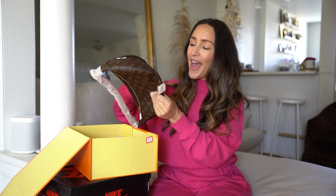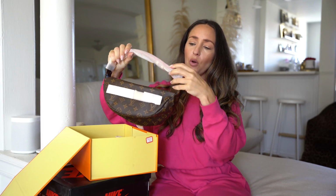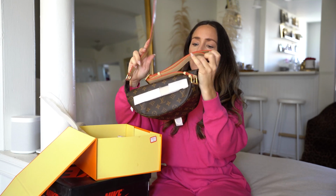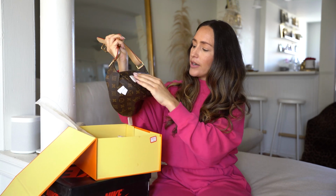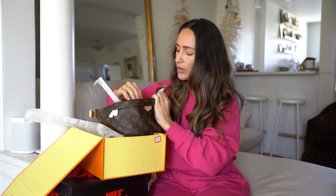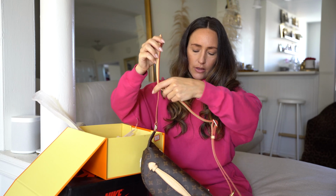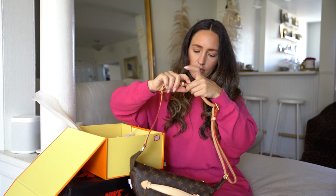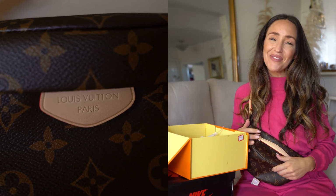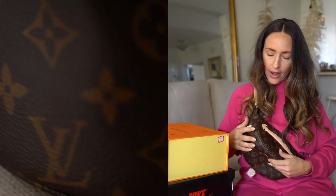And then here we have a fanny pack that I'm definitely going to be wearing as a crossbody bag, not technically as a fanny pack. I have not taken off the packaging, so I just want to quickly do that to look at the leather pieces. I'm going to go ahead and hook it up and see what this looks like. Okay, here we go. I'm so excited.